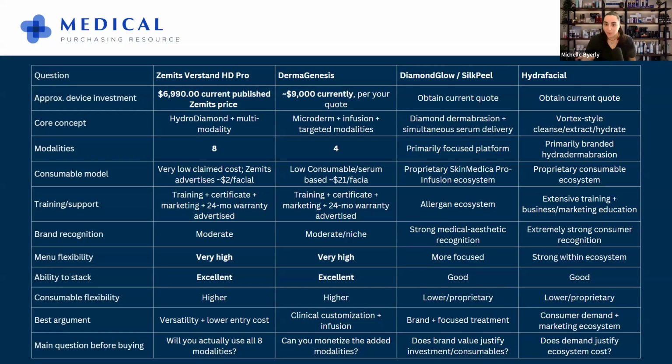Some people may like that for their practice, that everything stays sterile and clean throughout their treatment without having to re-sanitize the same tip. Now you have Diamond Glow and Silk Peel. They also have those reusable clean tips. They're in the mix between the Zimmer, kind of the circle abrasion, and now it's kind of flat too. So it has like a flat dermabrasion, which is an interesting kind of tip. And then you have Hydrofacial, which is that plastic tip. So a little bit different.